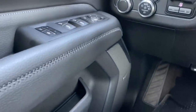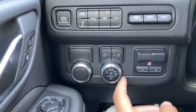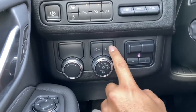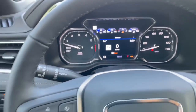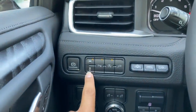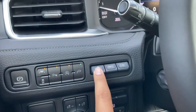Also on the driver door, you have the Bose speaker, you have a small coin storage, a bottle holder, and a medium sized storage. And on the left-hand side of the steering wheel, you have the trailering brake, you have the automatic light control with your brightness, you have your mode selector, you can choose between normal, snow and ice, sport, and tow. You also have the electronic parking brake, the lane keep assist, the traction control, the parking sensor, the auto stop, and the power outlet. You also have controls for the heads-up display. We're gonna show you in a minute.